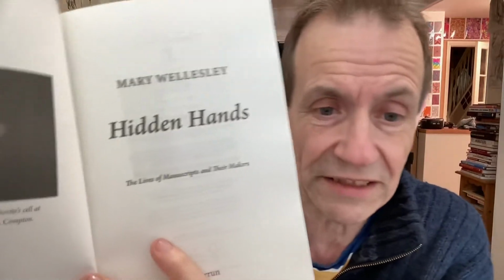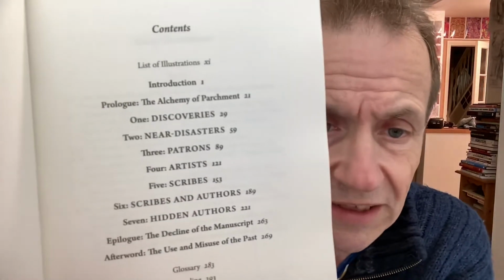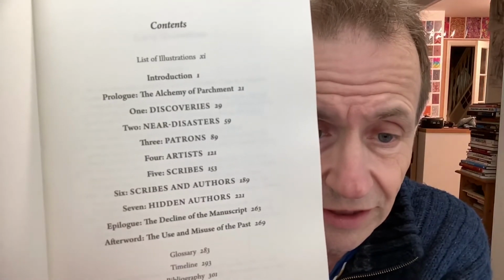But there's the lives of manuscripts and their makers, and you've got the contents. You can see the sort of thing it is: discoveries, near disasters, etc. And it runs through a whole range of different things, covers, obviously mostly medieval and a little bit earlier as well. Got lots and lots of illustrations, which is great. And then you've got the introduction.